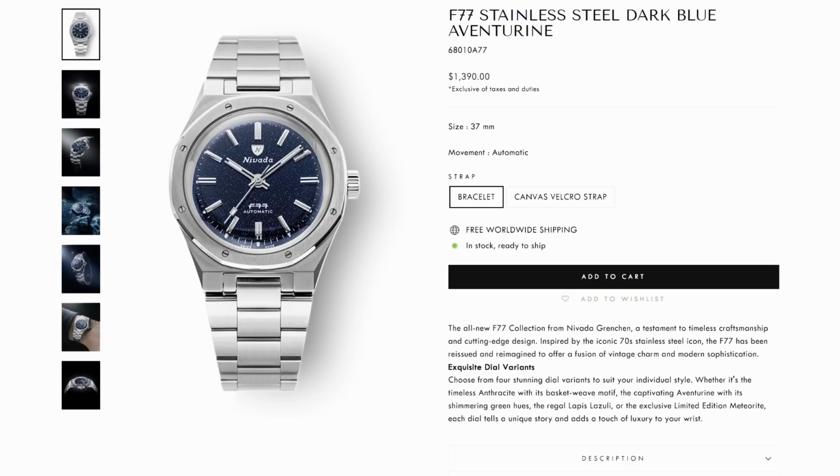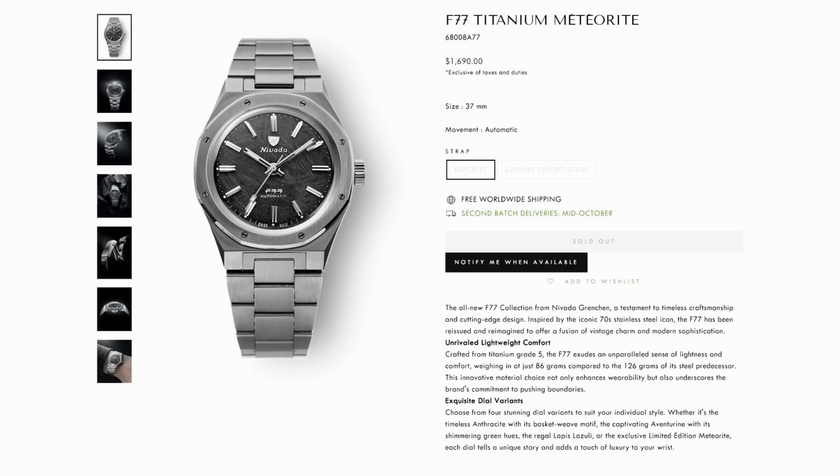Every watch is unique. As soon as I take it out of the box and wear it for a few days, it scratches, it's unique. But there's natural variation is what you're saying. Yeah, exactly. But they're just cool. I was thinking about the F77 Nevadas. They're another good example. They came in three dial versions, lapis lazuli as well, aventurine and meteorite. One of them is also in a titanium case. So the meteorite one is titanium.